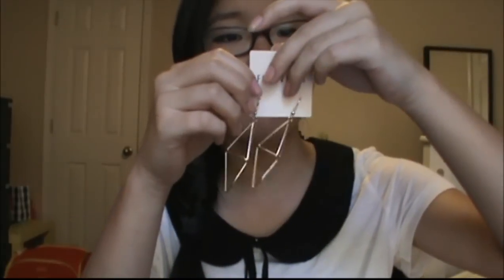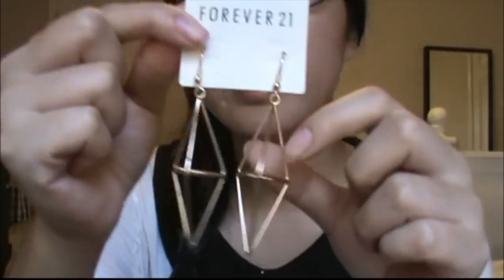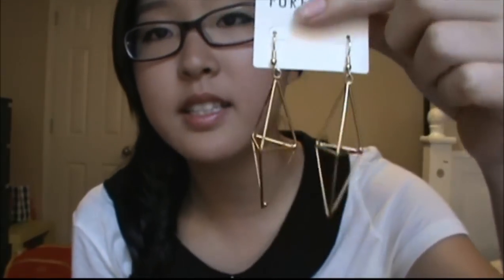So yeah. And then next I got this cool looking earring. It's like a symmetrical diamond design. Oh, whoops. It's like this. And it's really lightweight, so it's really good. And it was only $2.80, so that was a good price. And just a cool design, so I got it.